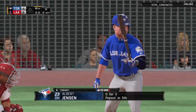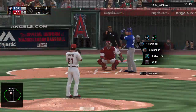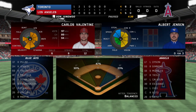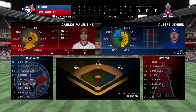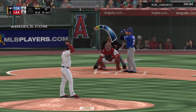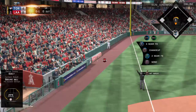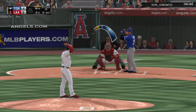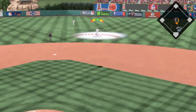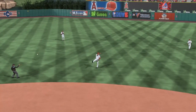Leading off the inning, Albert Jensen, and they'll need him to get something going here. Well, this has been a great game so far. First offering on its way. Drilled down the line, but this is foul for the first strike. Into the windup, here comes the 0-1. And he gets him to lift one high in the air and drifting out to shallow center. Ortiz will stay with it as he backs up and puts it away.